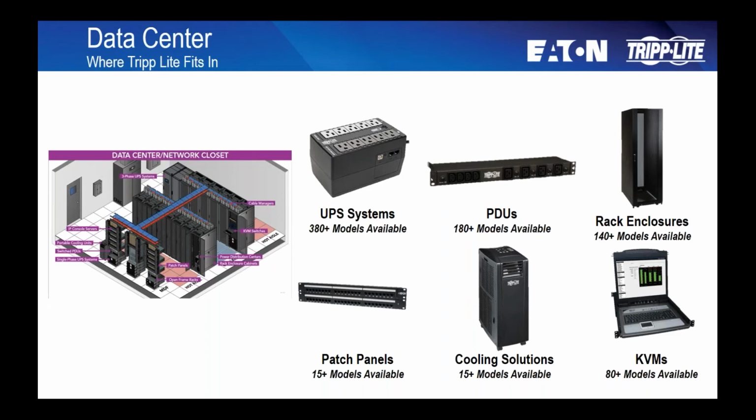Rack enclosures, we are really big in the channel on our rack enclosures. We have close to 150 models currently available, anywhere from wall mount to floor standing. And within that, we do have specialty types of racks, ones that are seismically rated for our friends out on the West Coast who have some issues with earthquakes, as well as IP54 rated enclosures, which are for harsh environments that mitigate any sort of air particulate or moisture that could be in the air that could negatively affect the equipment housed inside.